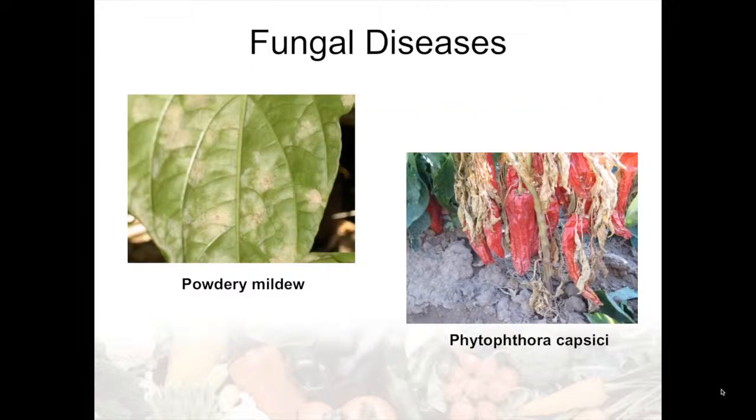Fungal diseases also are a serious plague on peppers. In some regions, they're the most important problem, particularly if you have soil infested with Phytophthora capsici, which is very common in New Mexico, parts of California, in Mexico proper, and now in parts of Florida and Georgia.